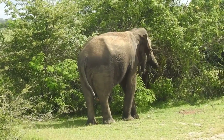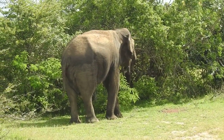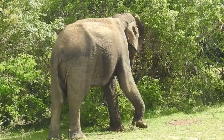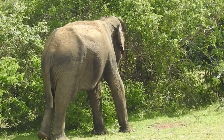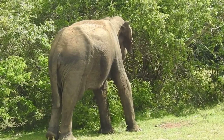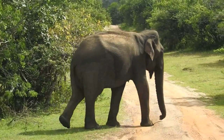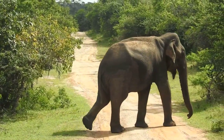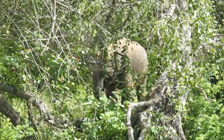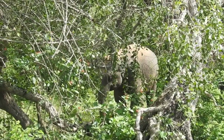Oh look, he's going for instant gratification. Would he tear those branches and then leave them, just for later? He likes the lighter leaves, not those dark ones. How old would that little one be? He's around 5 months.